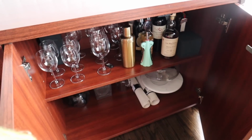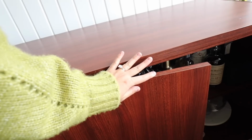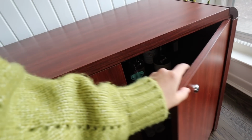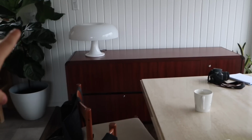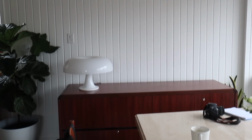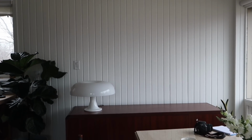I think it looks so good. And then down there we have more servingware and my vase collection. I love this. We're obsessed with this piece. We think it looks so good. And with the table and the texture and everything, and that lamp, honestly, chef's kiss. We just need to find a piece of art that will go up here in our dining room. But that's for another time.